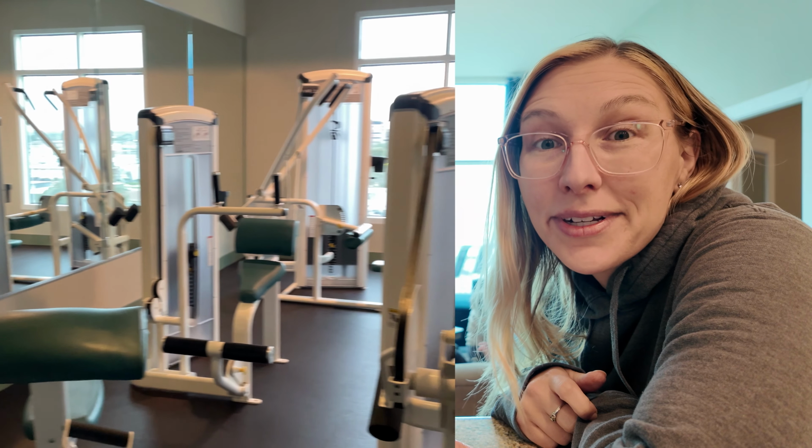The main lobby is also on this floor, and a fitness center and a movie theater room we haven't gone to yet. So we'll have to check that out too. I'll show that to you guys later. All right.